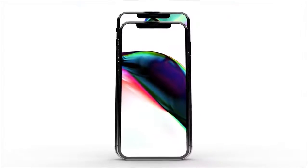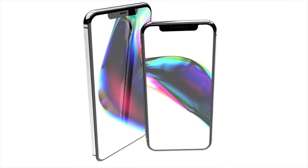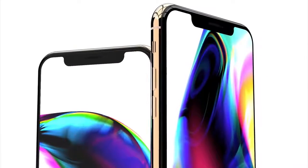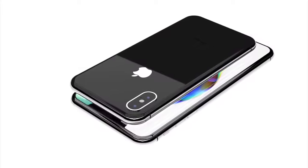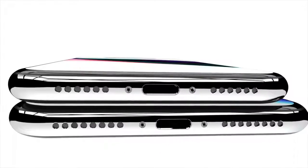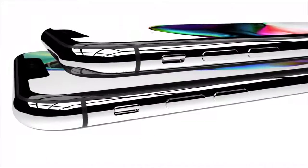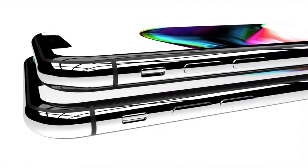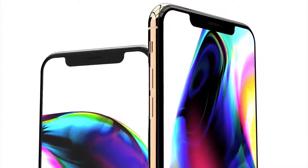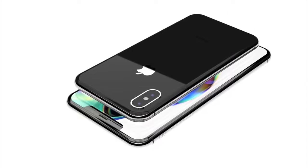So we designed and rendered our very own version of what it could look like in comparison to the current one. And really, when you look at it, there isn't too much that's changed. The basic design remains the same. We made some small adjustments, such as the speakers on the bottom have a couple extra holes in them to allow for more sound to reach your ears. Also, the notch on top stays the same, while the screen on the edges of it does expand a little bit, giving you a little bit more area for your status bar. But basically, the biggest change here is, of course, the display and battery, and that's just about it.